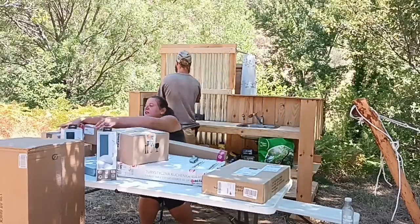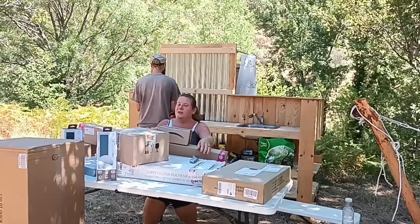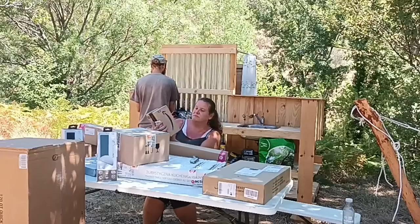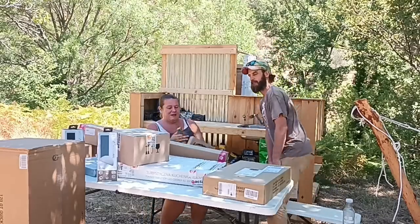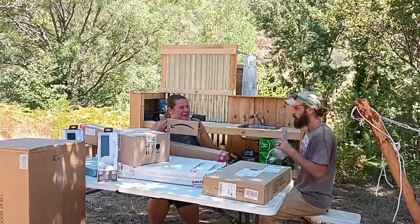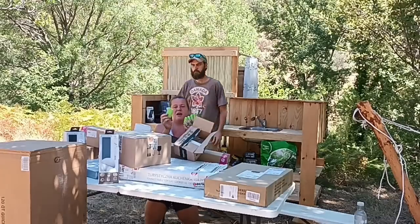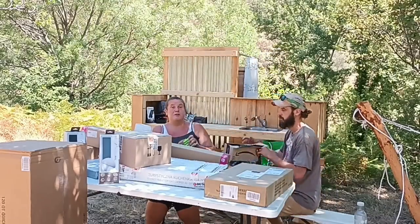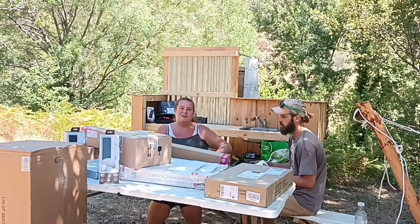Okay, I'll go for another small one. I don't know what this is. Again, this was sent, we're not sure who it's sent from or what it is, but let's open it up. It's fairly compact. Quite heavy, so it could be some more power banks. Specs that we bought just to help us with our fridge situation, because we won't have a fridge while we're living off grid.